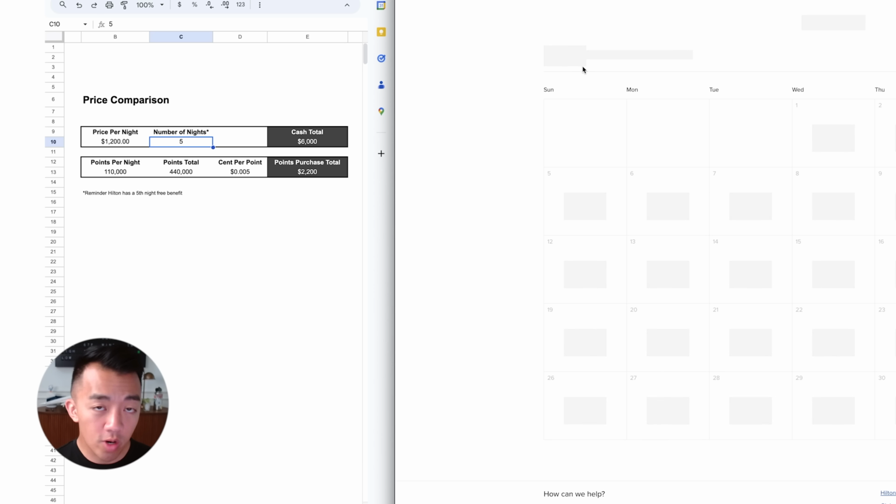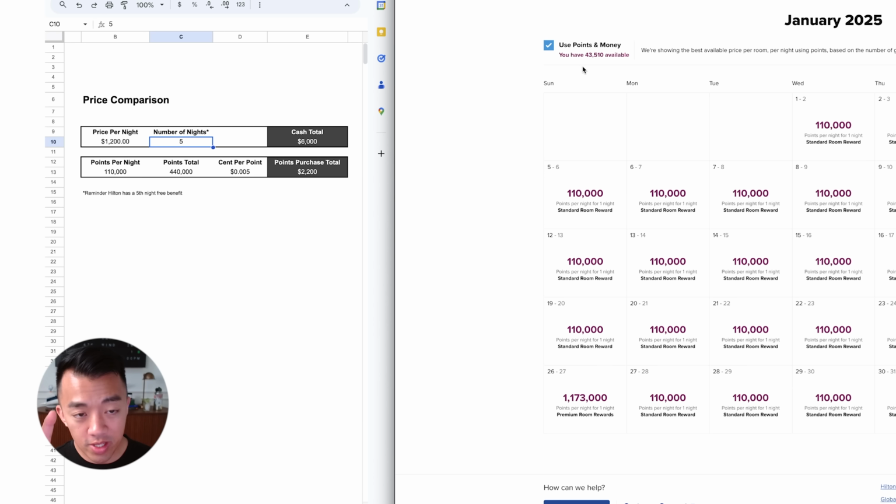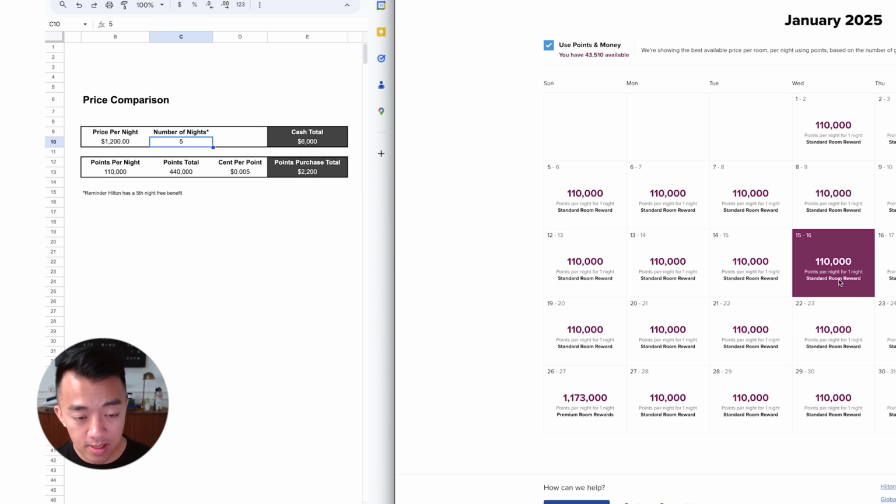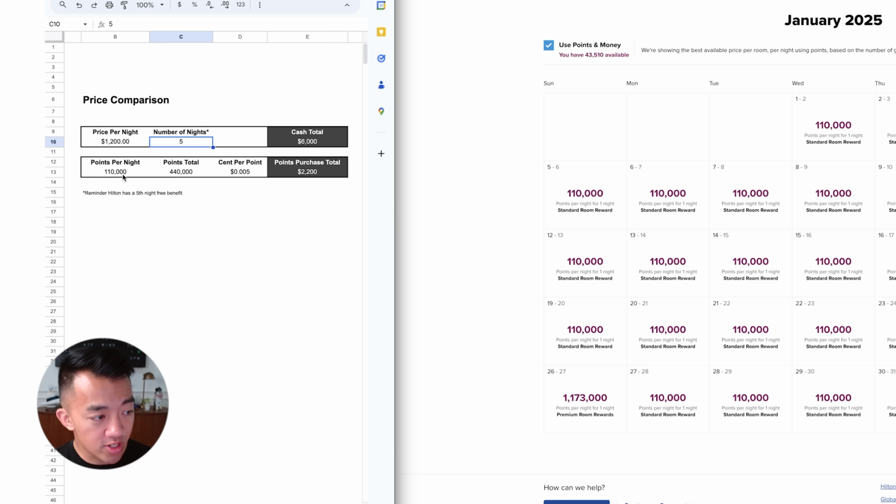And this will switch the award calendar to the points award calendar. And so the points award calendar here shows that in January 2025, almost every day there are standard rooms available for 110,000 Hilton points. And so over here on my spreadsheet, I have 110,000 Hilton points. And since we have the 5th night free, it's only going to cost us 440,000 Hilton points total only. Well, that's kind of a lot of Hilton points.